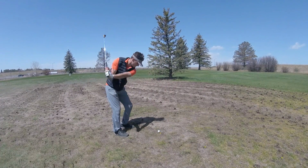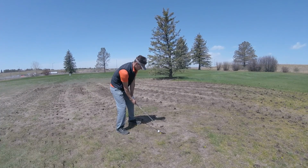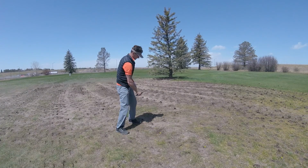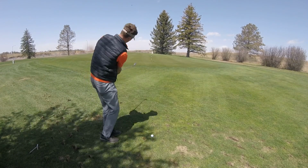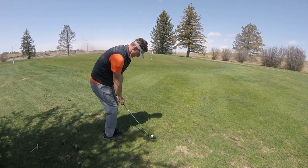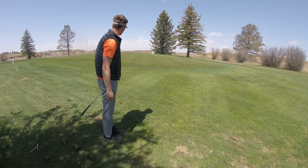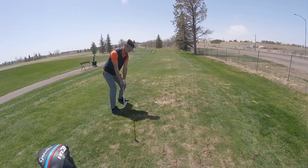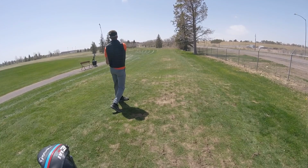A 60-degree here is usually the play. You can fly it high, land it quick. But with the wind blowing, I went low, and I hit the branch of that tree. So a nice little 52 just to put it up and close if I can. And I did that. This is what keeps bringing me back to golf. Those kinds of shots. I ended up putting that in for a 4.